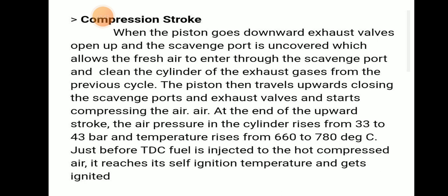When the piston goes downward, the exhaust valve opens, and at the same time the scavenge port is also open for that period of time. So the air comes through the scavenge port and cleans out the exhaust gas of the previous cycle. Then the piston travels upward, gradually closing the scavenge port and the exhaust valve, and it starts compressing the air.